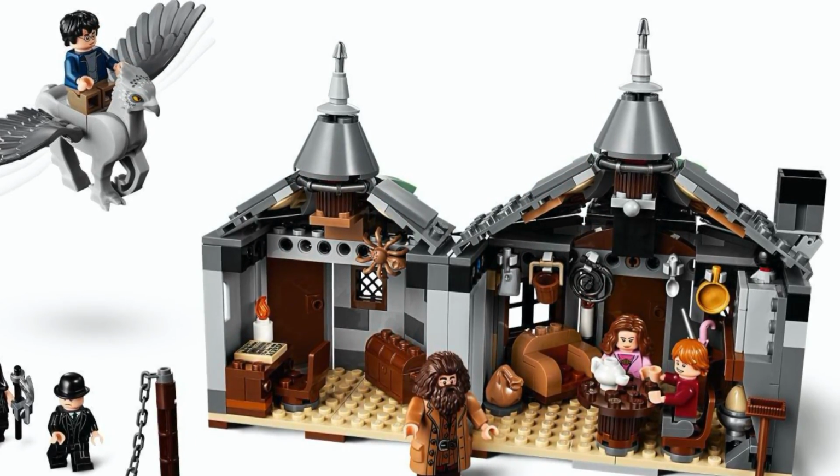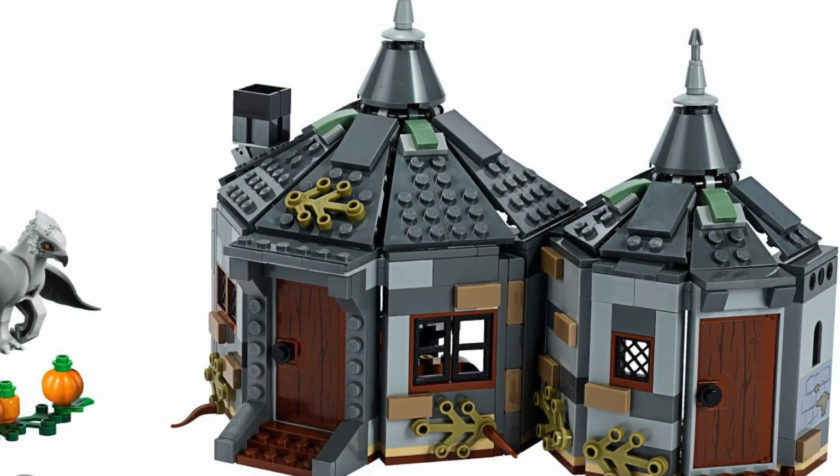I also really enjoyed the pumpkin patch for Buckbeak. I thought that was really neat, and of course the remolded Buckbeak character wasn't bad as well.